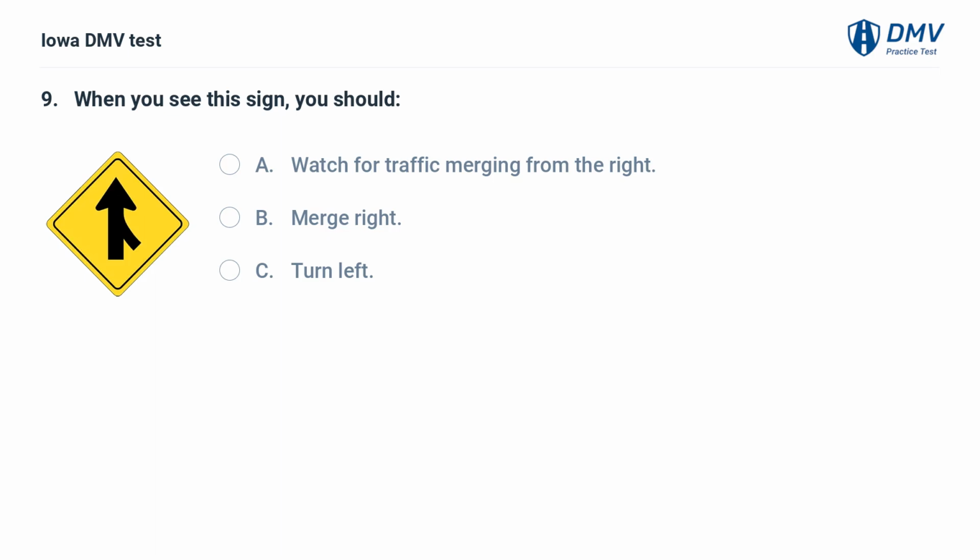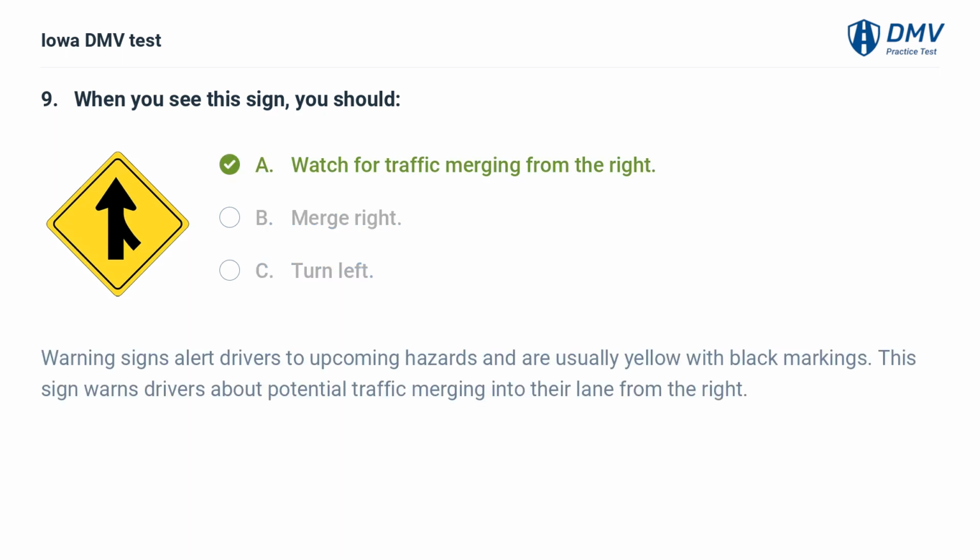When you see this sign, you should A. Watch for traffic merging from the right. B. Merge right. C. Turn left. A. Watch for traffic merging from the right. Warning signs alert drivers to upcoming hazards and are usually yellow with black markings. This sign warns drivers about potential traffic merging into their lane from the right.